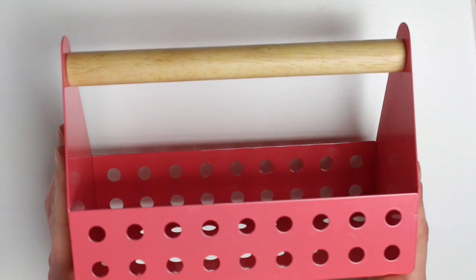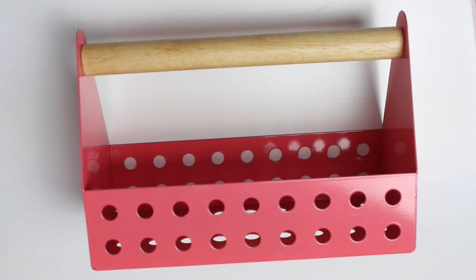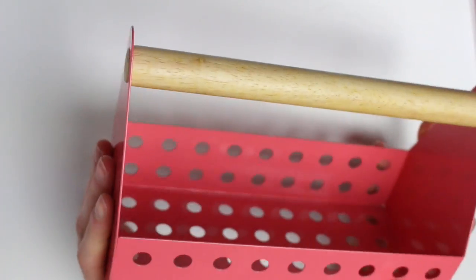So first of all, I got this. This was one of those super unnecessary buys. To be honest, actually all of the stuff I bought was kind of not necessary. I didn't need it, but I loved it and it was cheap, so yeah. If I'm going to buy unnecessary things, I might as well buy them in a sale, right?